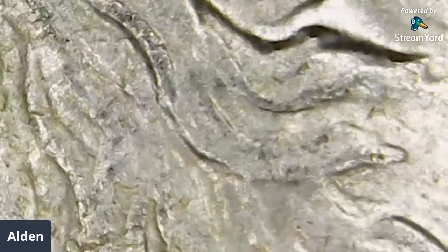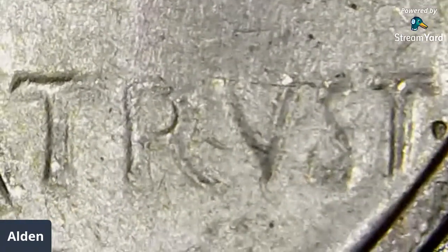But yeah, it's got more of a damaged look inside the D and around the D than repunched. So I think you called it dead on. All right, get a new one. You do this sometimes as a hobby. You're getting good at it.